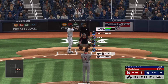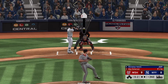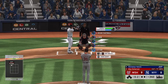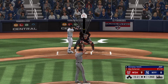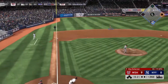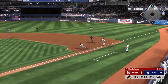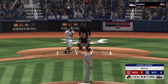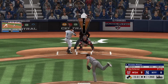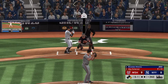Just a bit late, and he's fallen behind 0-2. 0-2 count, and the pitch. Fouled away. Into the windup. Here comes the 0-2 pitch. Left side. And no chance on the throw here as he reaches first easily. And here's the former first-round draft choice, Brandon Nimmo, as Scherzer's able to move ahead of him with strike 1.